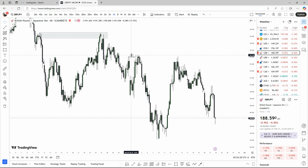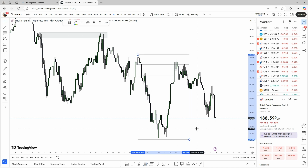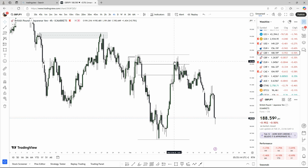it took out the stop losses that were resting here, right? And breaking, creating another lower low, and coming back to fill our premium zone. As you can see here, taking out this liquidity, we have to come back to fill our premium zone. If you put your fib from here until here, you can see that the price came back to our premium zone supply.